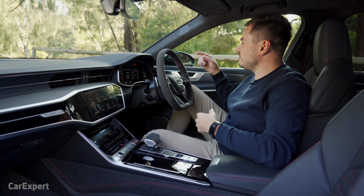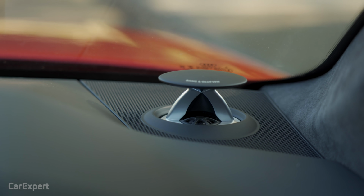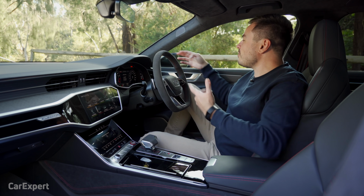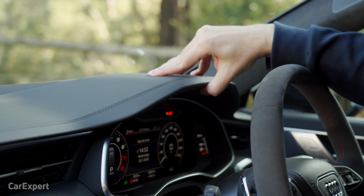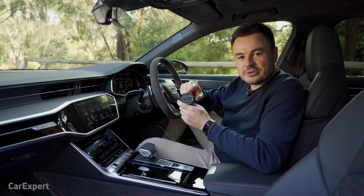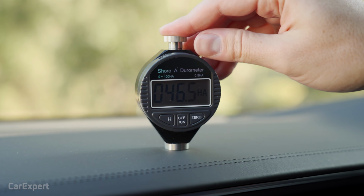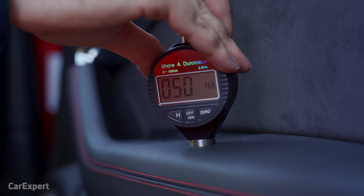And then to top it all off, if you do get the Bang & Olufsen sound system, it comes with these omnidirectional tweeters that rise out of the dashboard. I mean, I think the option is worth it alone just for those things, because they look absolutely cool. Now, how soft are all these surfaces in your expensive sports car? Well, we have this durometer. It's a hardness tester. We've tested these surfaces, and if you do want to see how the RS6 compares to other cars, go to the description where you'll see a link to our table of other hardness tester results.